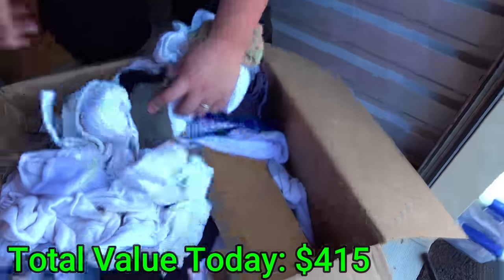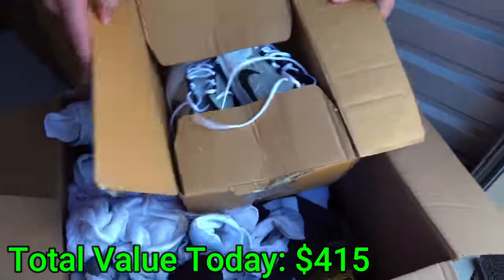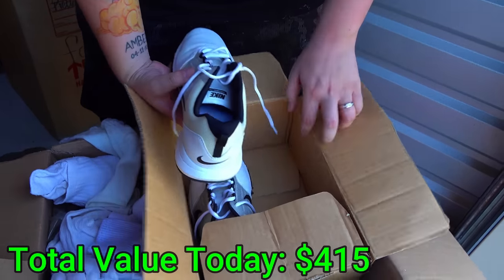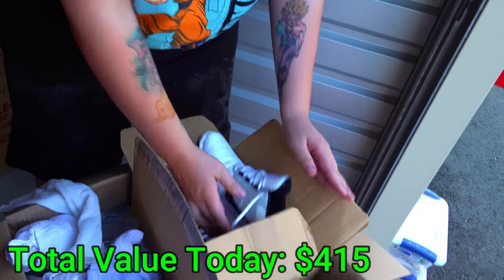But let's see what's in some of these boxes. We gotta get this stuff out of the way to get to... Ooh, a pair of Nikes that are like golf shoes, maybe. Decent shape. They're actually a bit big too. Size 12. Three more sizes and they'd fit me.